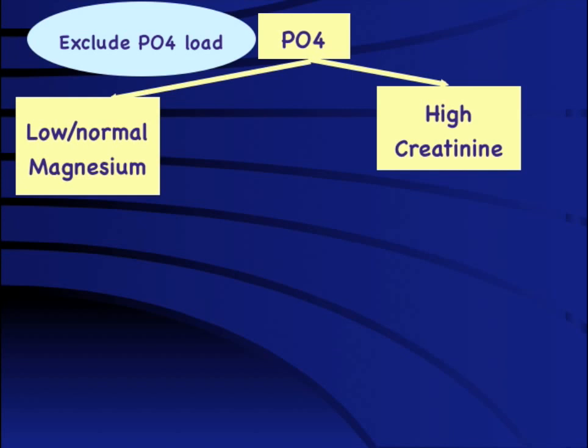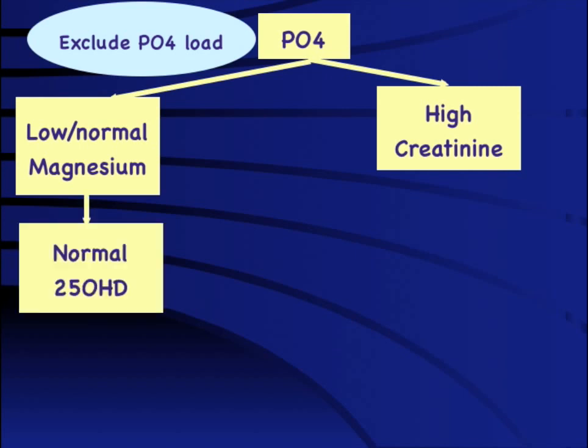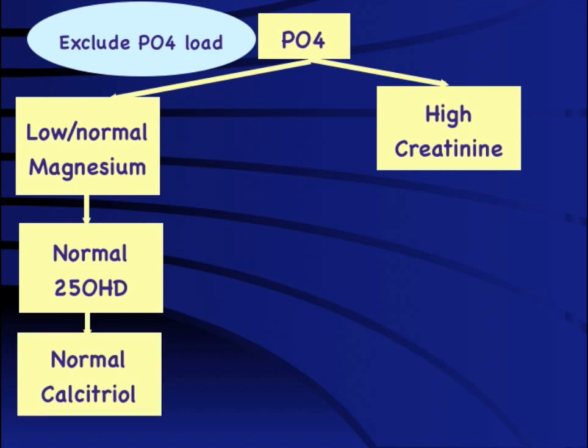Children who have low or normal phosphorus with normal magnesium, we should look for vitamin D deficiency, which will be the most common cause. If that is normal, then a rare possibility of vitamin D dependent rickets type 1 or type 2, which are resistant states, should be considered, and we should assess the calcitriol levels.